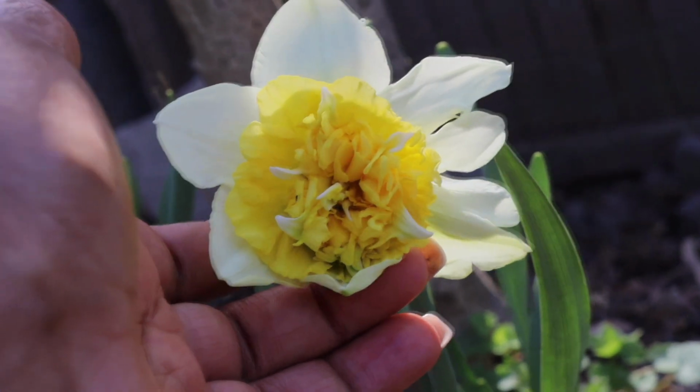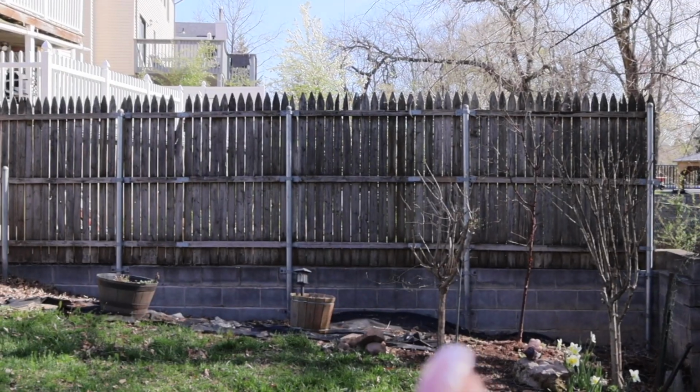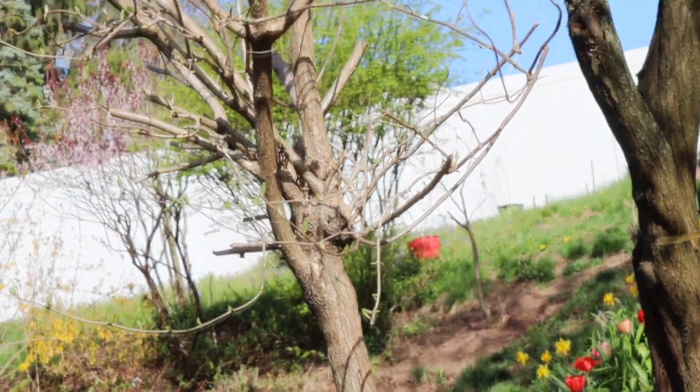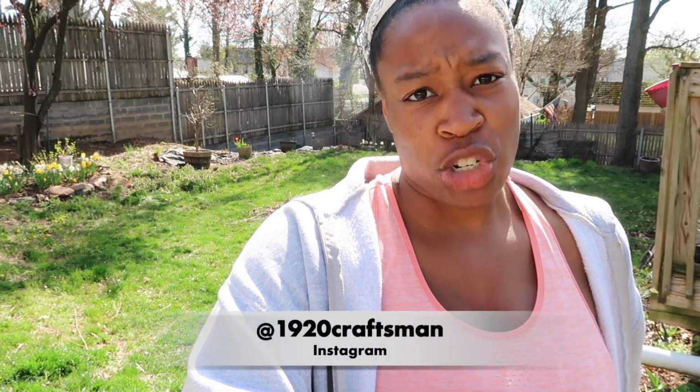So the plan is in that space for the container garden to sort of see what I like in that space and also not to commit too much, because hopefully someday in the future when I'm a billionaire, I'd like to put a greenhouse over there, and then it'll be flanked by those gorgeous limelight hydrangeas given to me by Brianna. If you're on Instagram, her account is 1920 Craftsman.